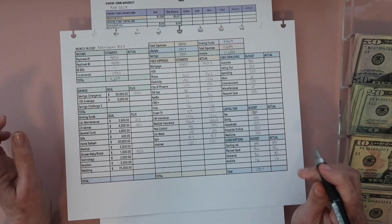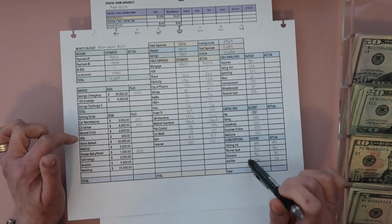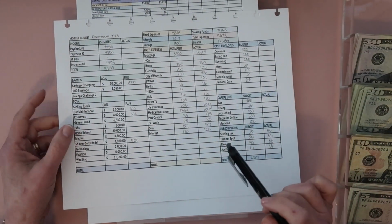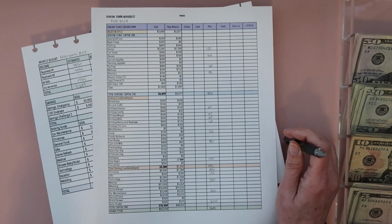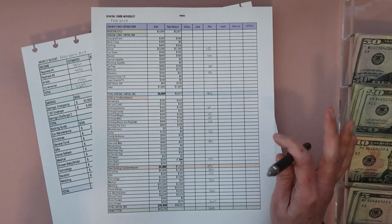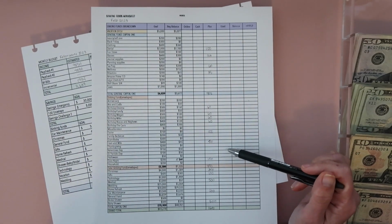Today what I'm going to be doing is a very quick January close to my budget, a February setup, and February cash stuffing. I'm going to start first with how I close my January budget. I did not film my weekly check-in last week because I was really busy over the weekend, so I ended up closing it out off camera.